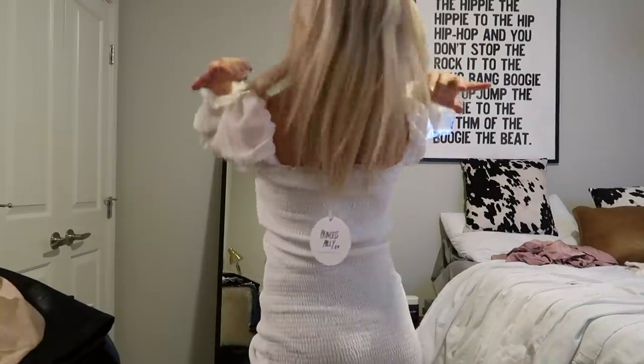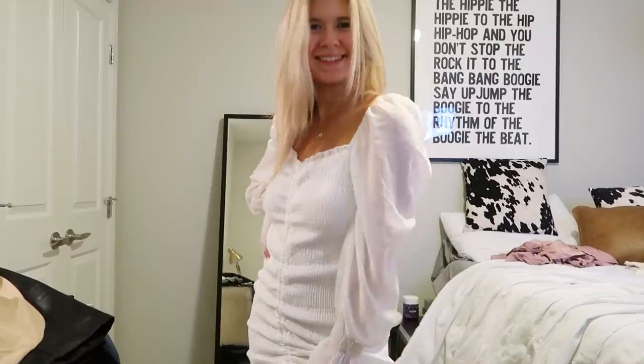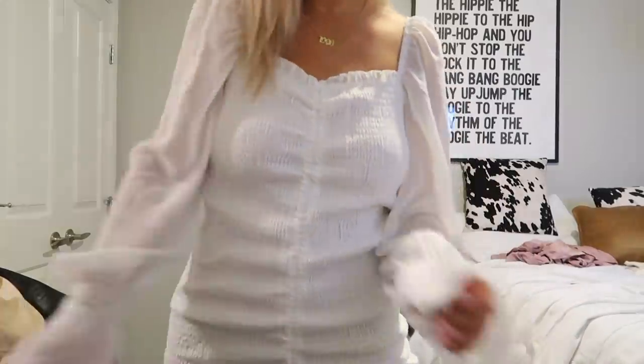Let me know what you guys think about this dress. But I just feel like Taylor Swift when I wear this. It's this smocked dress. It's got detailing in the front, so it ruches however you want. I can't tell if this is supposed to be worn on your shoulders or off the shoulders. I feel like it looks better on the shoulders. Let me know what you guys think down below. I'm kind of struggling with it.